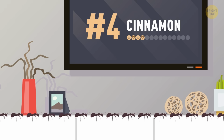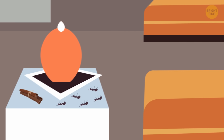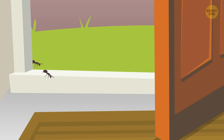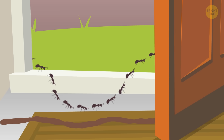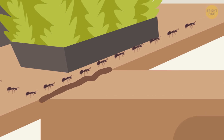Number 4. Cinnamon. Cinnamon works as a double agent. It makes your house smell like a dream and helps you deter ants at the same time. Powder, oil, and sticks are all good for this purpose. You can just sprinkle your regular kitchen spice at entry sites to disrupt the ant's route. You can draw a dry cinnamon barrier line or a cinnamon oil line with a cotton swab.